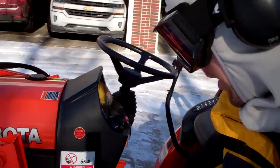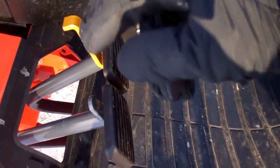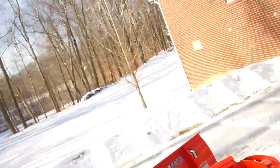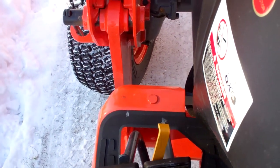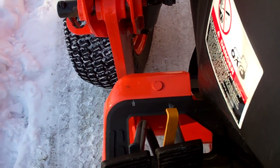So here's what I was talking about. I'm going to unlatch this, the brake locks here. And I'll try to show you what I'm doing while I'm doing it. Hitting one, I'll lock the left side. Hitting the other, I lock the right side. And pretty much what it allows you to do is spin in a really tight circle.